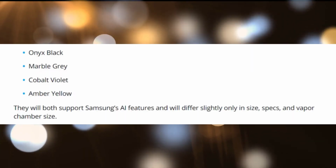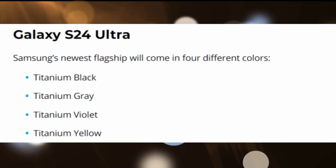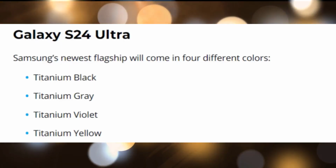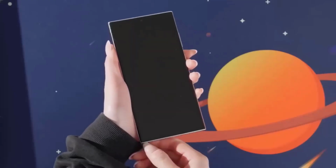According to the report, the Galaxy S24 and S24 Plus would be available in 4 different colors: amber yellow, cobalt violet, marble gray, and onyx black. The Ultra model is expected to have a titanium frame and will be available in 4 color options: titanium black, titanium gray, titanium violet, and titanium yellow.